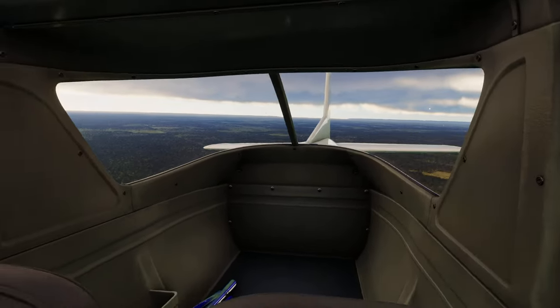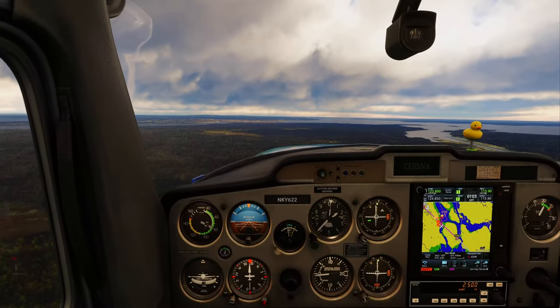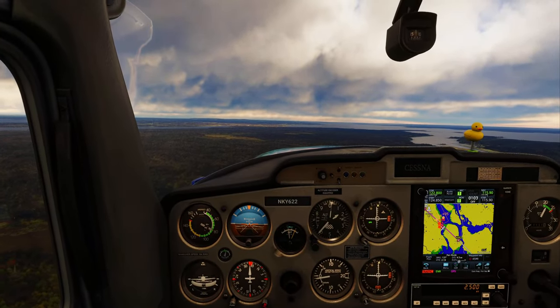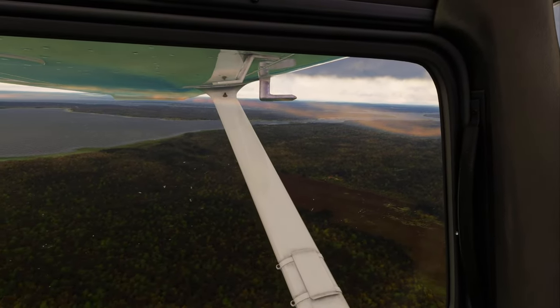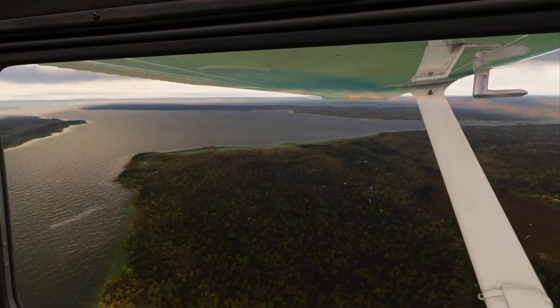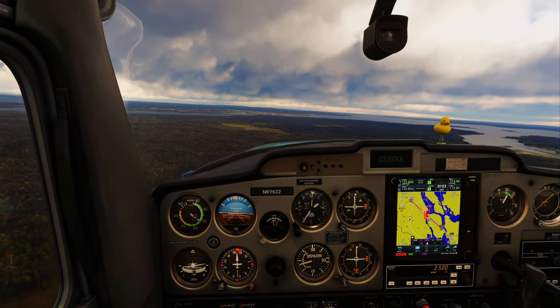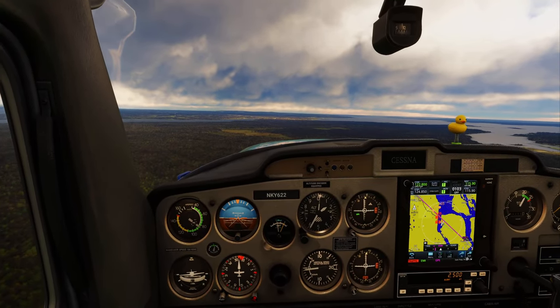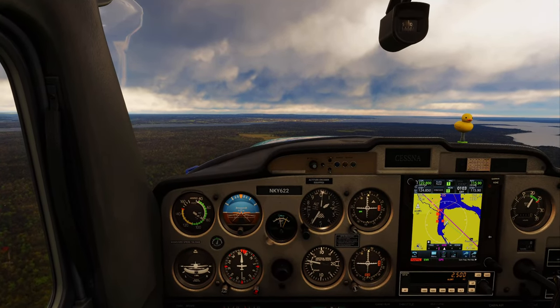Your propeller's barely turning around when I see it. Oh, really? Yeah. Your landing gear is still down. Oh, yeah. Landing gear. Oh, okay. I don't know what I'm showing as you. I'm on your screen. I don't know. It might show something different. You're too close for the name tag to show.